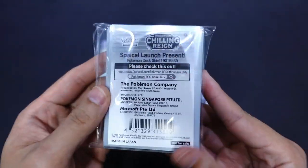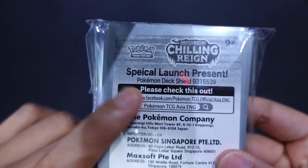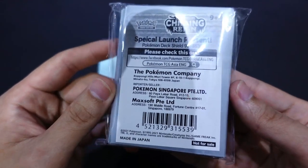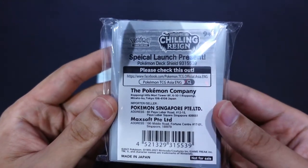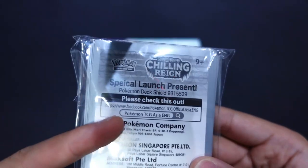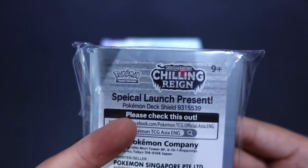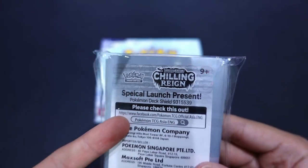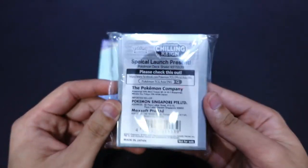And guys, I want you to check out the back over here. If you see, there's actually a spelling mistake. So this is not a fake product, guys. This is actually distributed by Maxsoft, the official licensed distributor in Singapore, Pokemon Singapore, Pokemon Company. But it seems like someone didn't quality control this properly. The word special is spelled wrongly. Anyway, special launch present, Pokemon Shield deck. So yeah, this is just another interesting thing that I spotted.